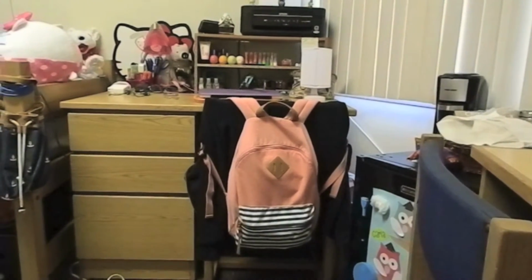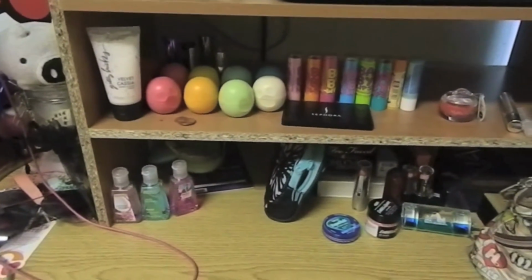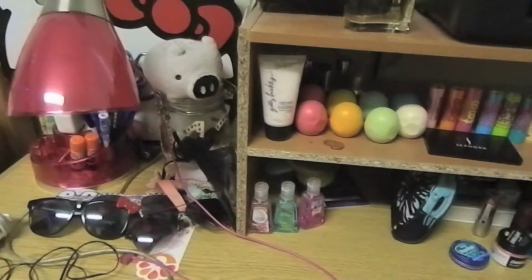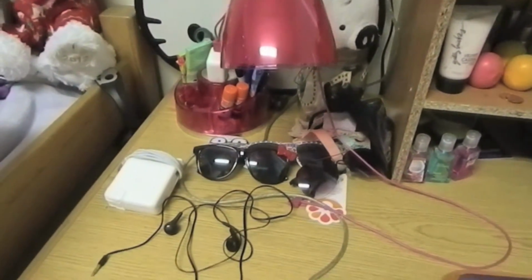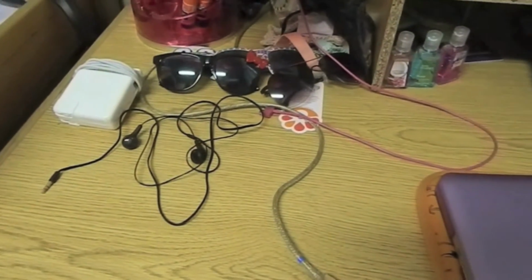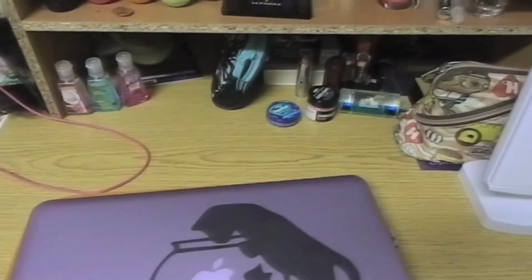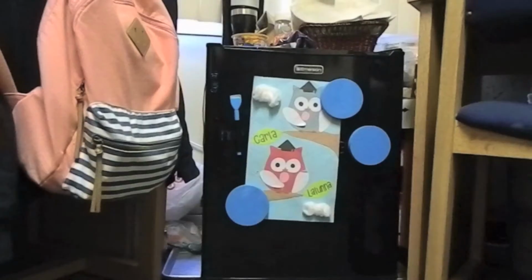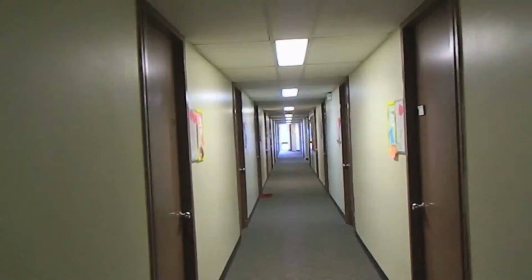And onto my desk. So I have my printer, I just have lip balms and my makeup, and that organizer is actually from Target. It used to be for putting shoes in. I just use it for more storage for my desk. And I have a lot of wires, and I have my MacBook. It has, of course, a cat on it because I love cats. And that's my fridge. It's just my little kitchen area right there with all my food.